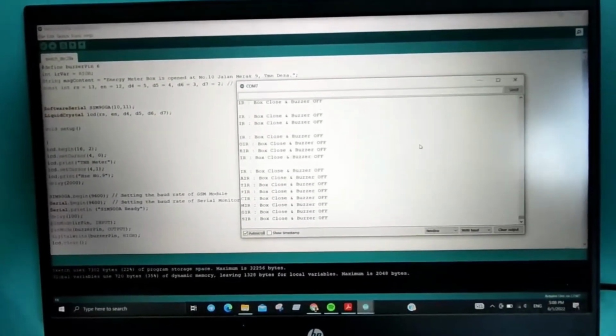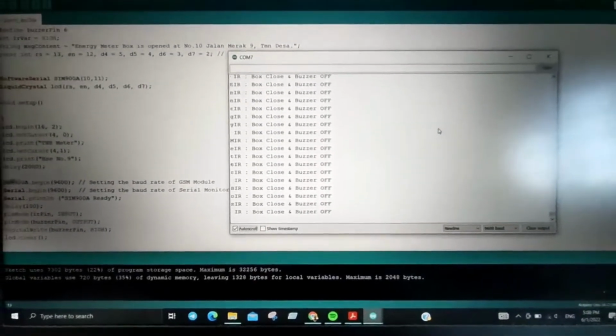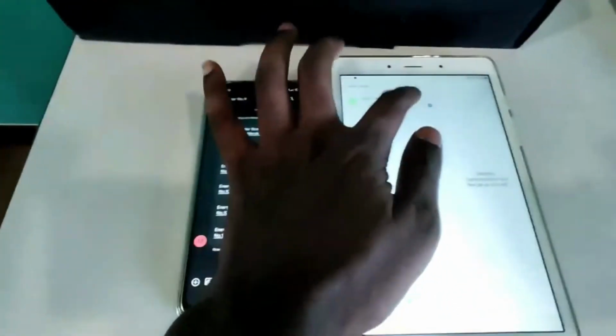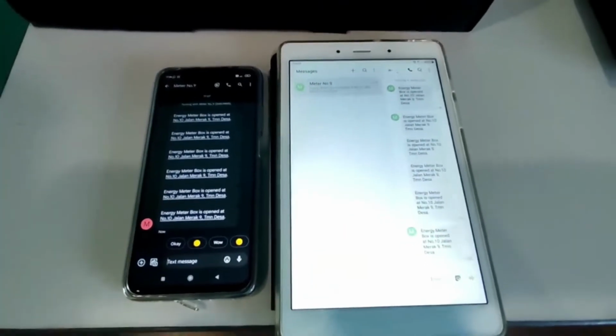The GSM has now completed its process and it is back to normal. The serial monitor has also printed out that the box is closed and the buzzer is off. As stated, the buzzer is off and the LCD screen is back to normal, saying the box is closed. And a total of 6 messages were received by the dedicated numbers.